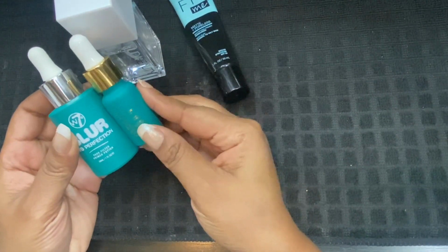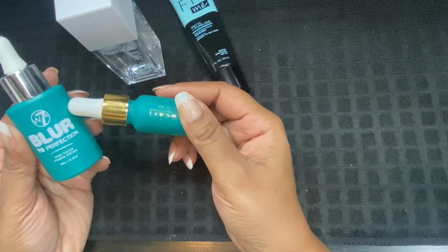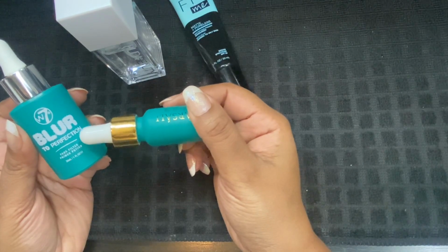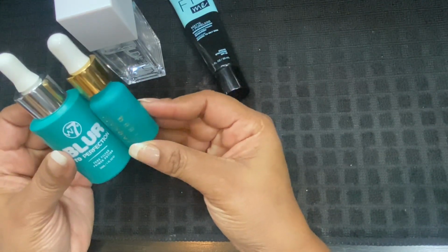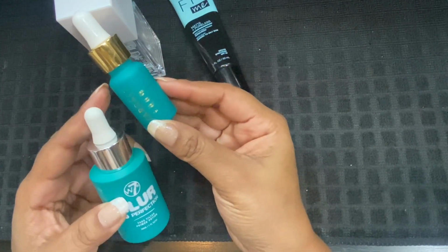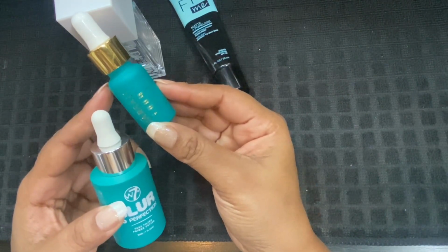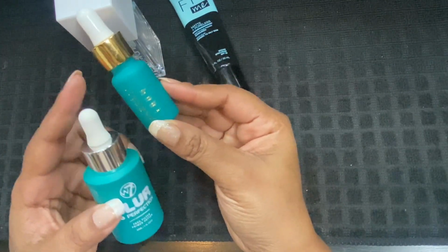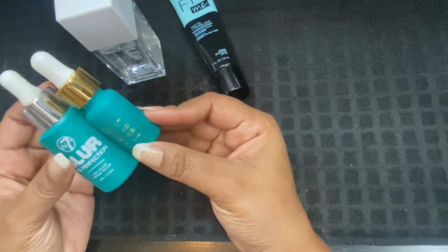Okay, friend, we are going to start with the primers that we're going to go with for the month. I did pick out this W7 Pure to Perfection Faux Filter Primer Potion. Also this Versani. Like I said, I am going to give these a test to see if they are dupes for each other. This is the old formula of the Versani. They don't make, well, I guess they make it now, but they reformulated it. I haven't tried the new version of it, but I really did like this old version. And let's see if these are a dupe for each other.